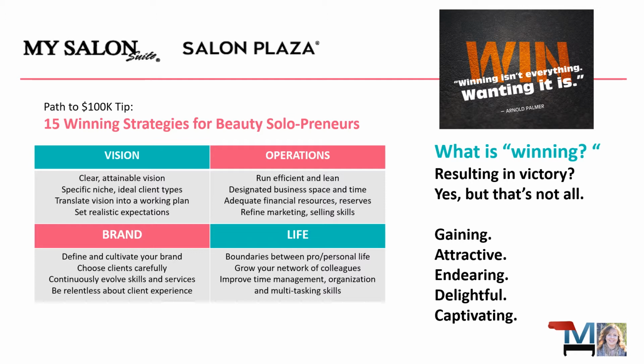And these are exactly the kinds of words that can help you as you think about your marketing, because you want people to be attracted to your salon suite. You want people to really love your salon suite and the services that you provide. You want people to be really interested in your salon suite. And of course, you want people to keep coming back to your salon suite. So keep words like these in mind as we talk about winning.